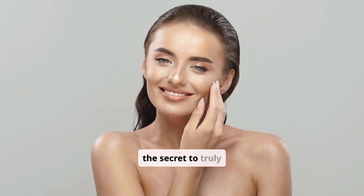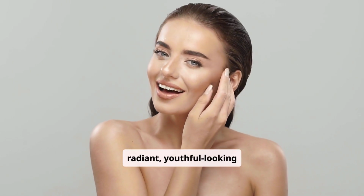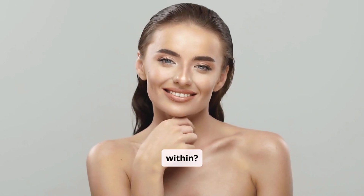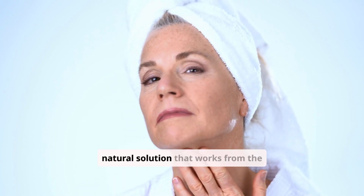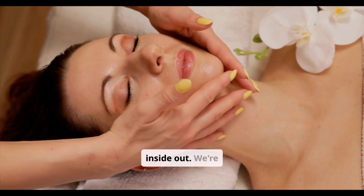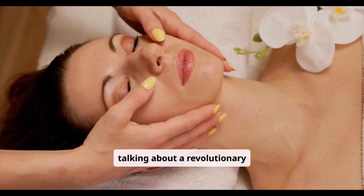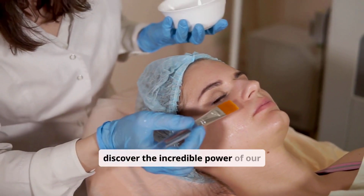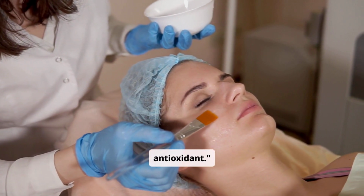But what if the secret to truly radiant, youthful-looking skin wasn't just on the surface? What if it came from deep within? Imagine a powerful, natural solution that works from the inside out. We're talking about a revolutionary approach to skin rejuvenation. It's time to discover the incredible power of our unique blue antioxidant.